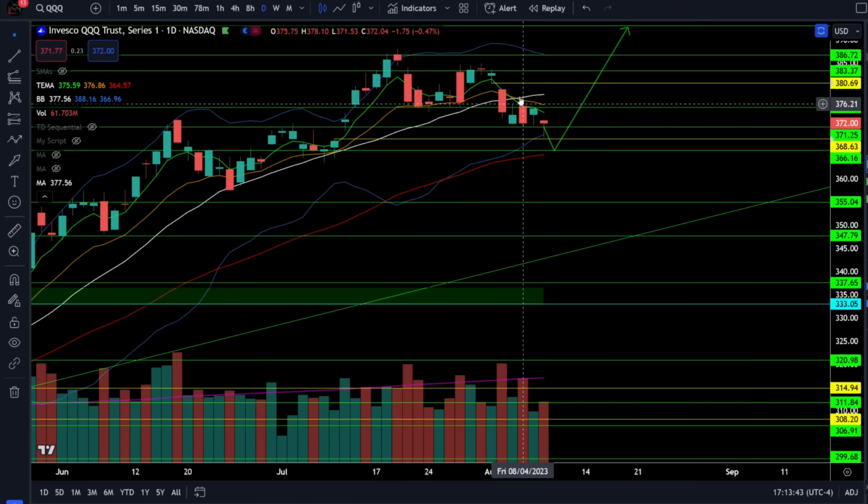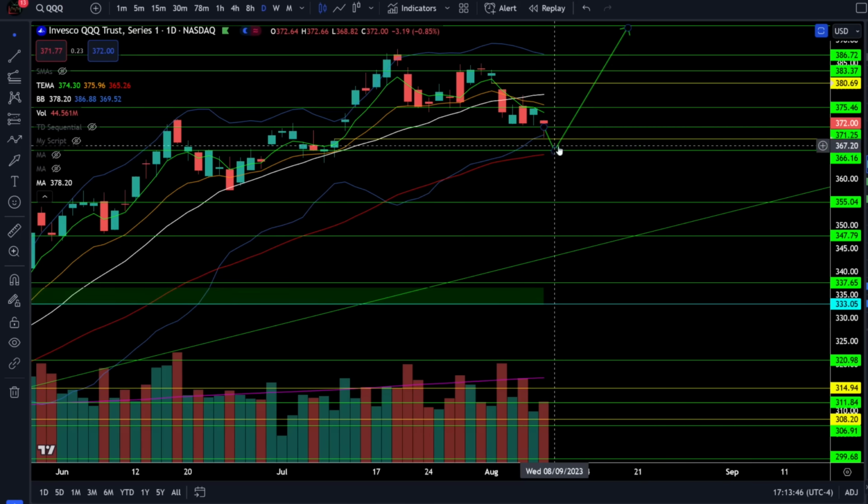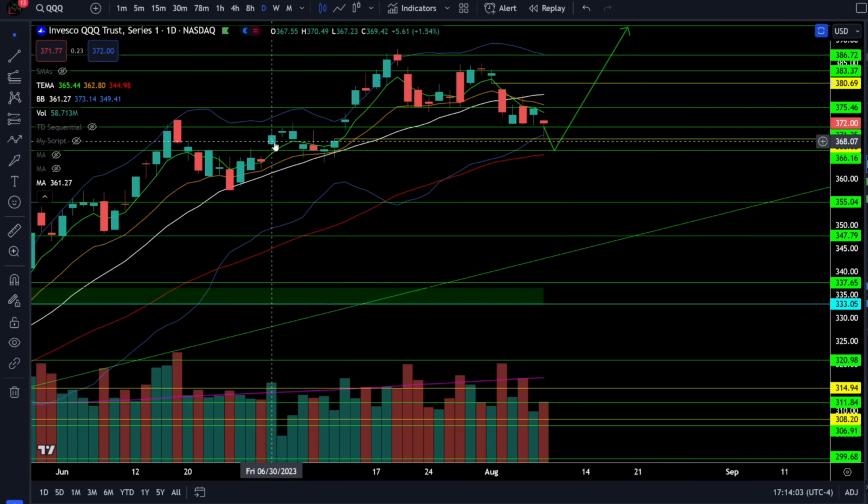And as we're continuing lower below that level, it's possible we test the rising 50 EMA and fill the gap just above 368. So you have very clear risk levels, and we're sitting right above critical support. So in a bull trend, this is where you manage risk from, because this is our previous breakout and our rising support.